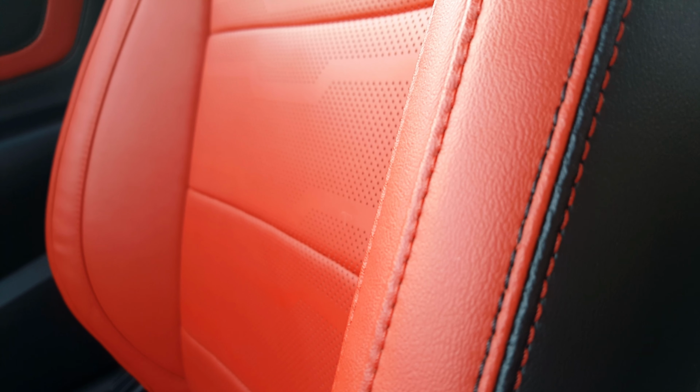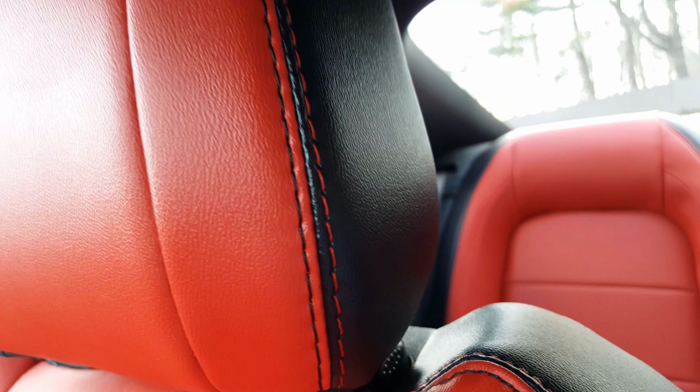The stitching is really solid, looks tight. It's got the red stitching on part of the seat, and then on part of the side bolster here, it's got black stitching. And then further over here, it's got red stitching, which is a really cool combination. And it goes all the way from the bottom seat all the way up to the top, and then it continues there on the headrest.